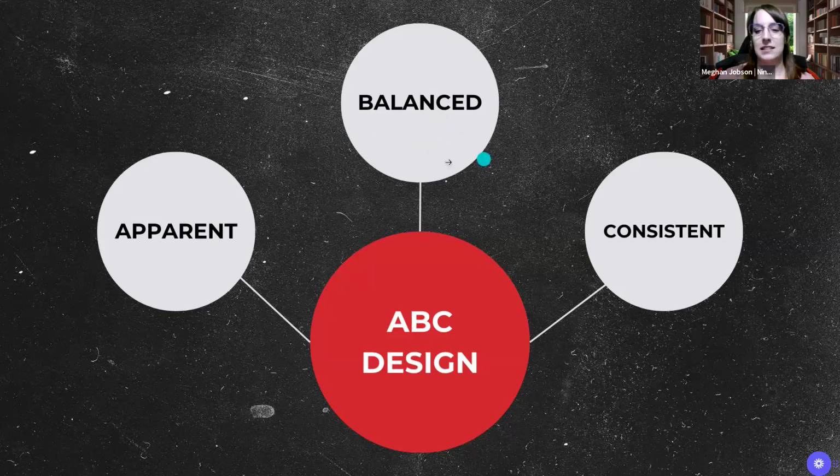Balanced is the second part of this. And this is where we get into some of the more technical design stuff, where we want to make sure there's space in between our elements and that there's a good amount of space around our margins and that we're using our layers appropriately.